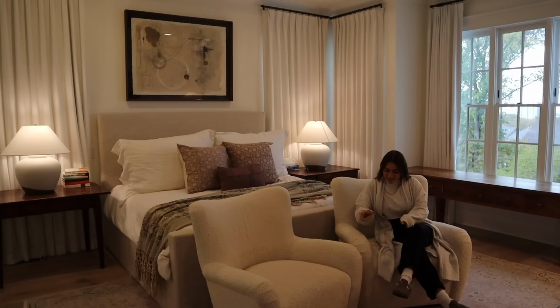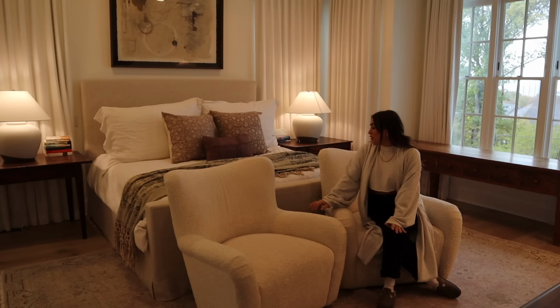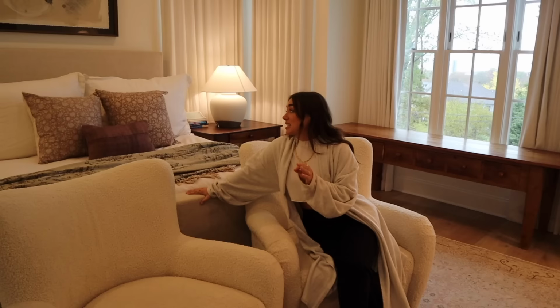Okay, welcome to our primary bedroom. There's not much to say about this. You've probably seen this a ton over on our Instagram. I post pictures of it all the time. It's just really neutral. We have this bed frame from Restoration Hardware. It's been such a great bed frame. You never get sick of it. Would go in a lot of different style houses with some boucle chairs.